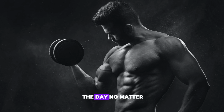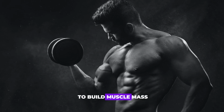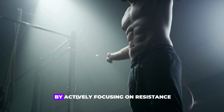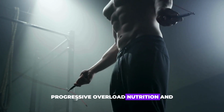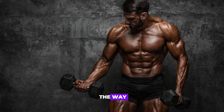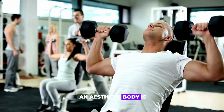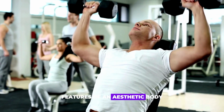At the end of the day, no matter what body type you have, you need to train to build muscle mass. You can do so by actively focusing on resistance training, progressive overload, nutrition, and rest and recovery. With that out of the way, let's talk about what an aesthetic body is and how to train to achieve it. Features of an aesthetic body.